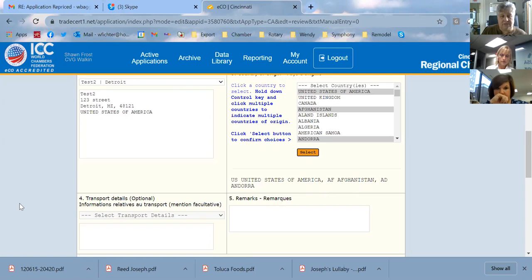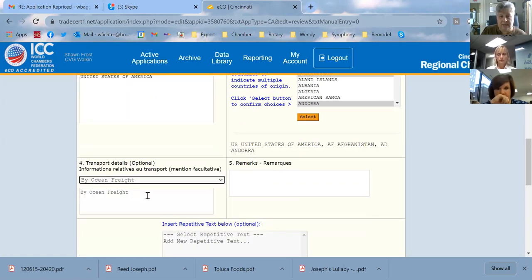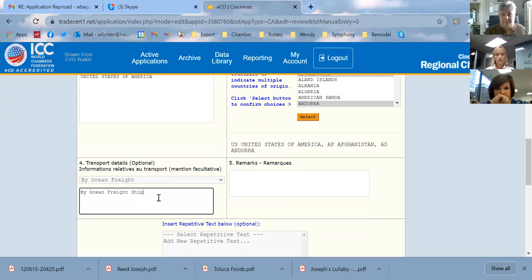Box four is the transport details. We're gonna say it's by ocean freight. And if I want to, I can add the ship here. I can add the container. I can add any type of information, the port, whatever we wanna add.